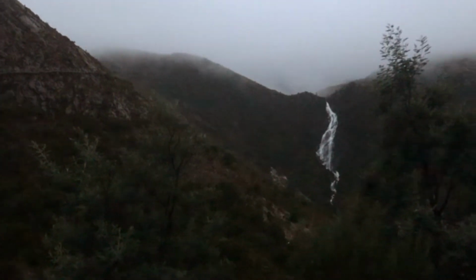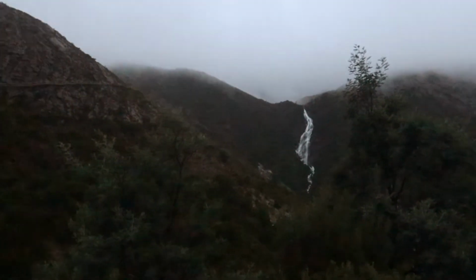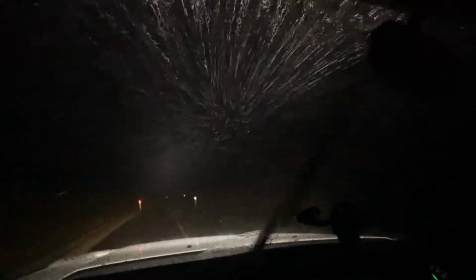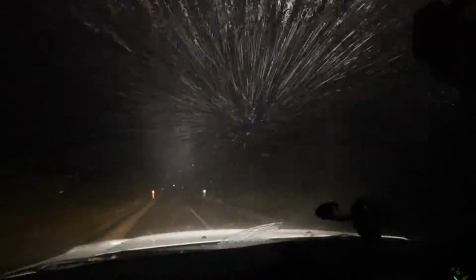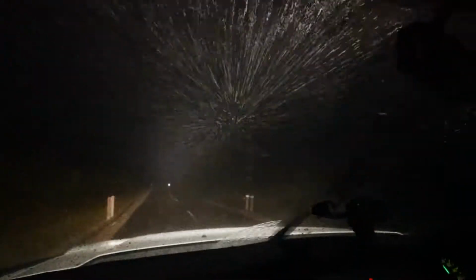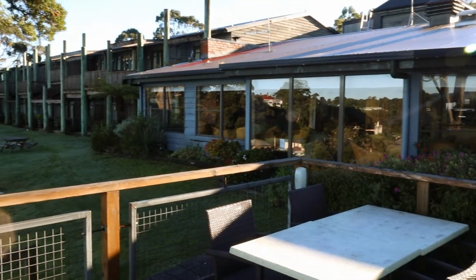The roads towards the end get very windy, and in this part of Tasmania, when it rains, it can really pour. We got stuck in the middle of some serious downpour, and it's like nothing we've ever seen before. The rain was coming down almost horizontally. It was like going into hyperdrive in Star Wars. It was very cool.